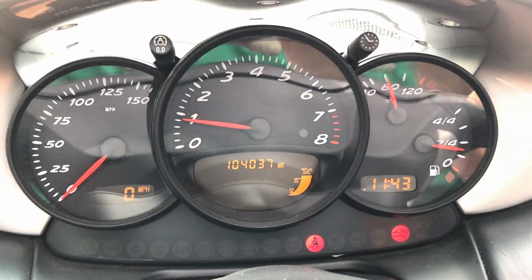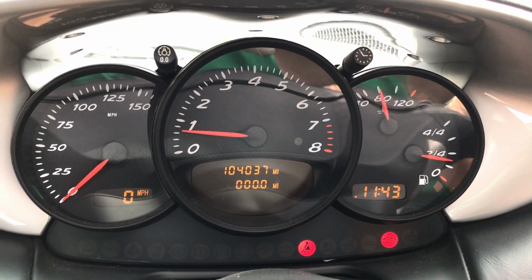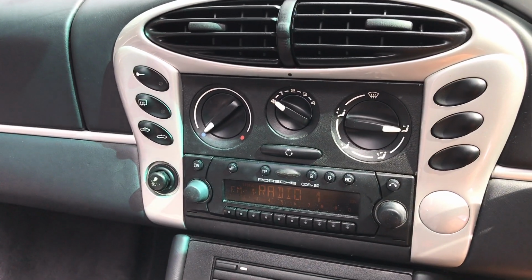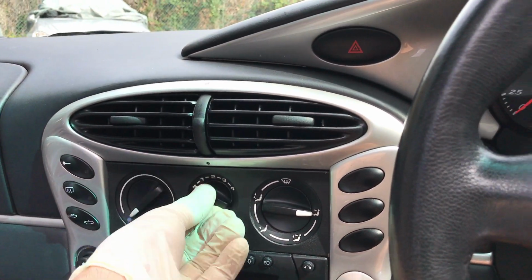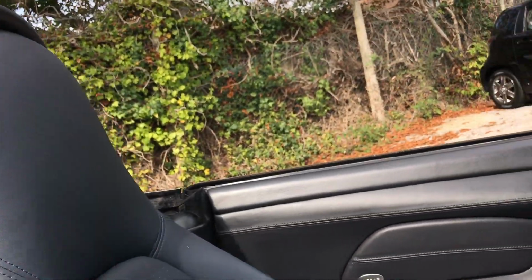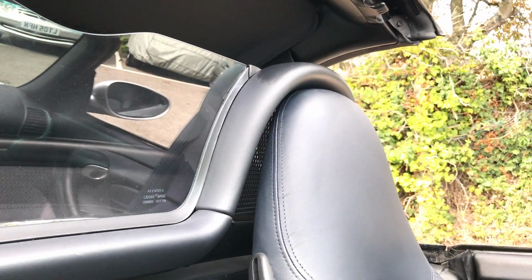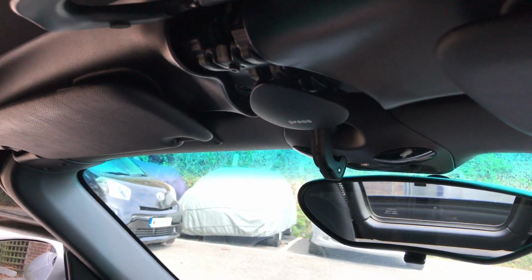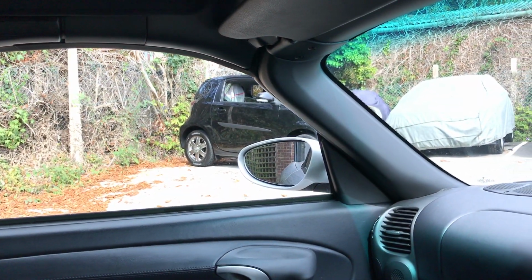As you can see, it starts fine there. There's no untoward warning lights on the dashboard. Starts with no hesitation. Engine oil level is where it should be. CD radio player, as you can see, works well. So does the fan, and the roof operates perfectly on the button. We'll just put it out of gear, put the handbrake on. That will raise and close nicely. And then you need to close that up, and then it kind of finishes the operation itself. All good.